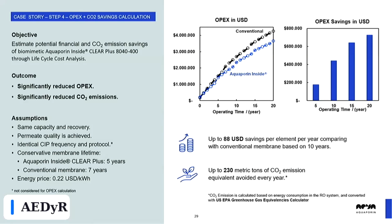Of course, reduced operating pressure limits or reduces the energy consumption. If you quantify that in monetary terms, we conclude that over an operation of 10 years, you can save about $88 per element. So you multiply that by 504 and you get to the figures shown here in the graph. And obviously, as you reduce your energy consumption and feed pressure, you can reduce your CO2 and greenhouse emissions.